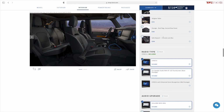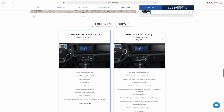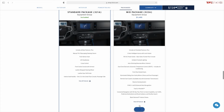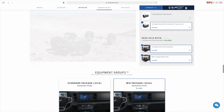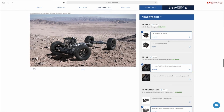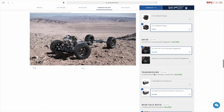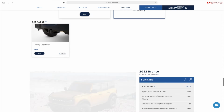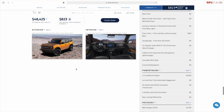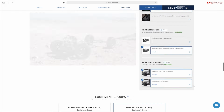I'd get one of the storage bags for the roof. And then I would just get the mid package for $1,500, leave the small radio, but get some of the safety gear and the dual zone automatic climate control. That's nice. And then let's see, 2.7 liter EcoBoost because I'm at altitude. That's going to automatically select the automatic transmission option, and then the tow hitch. And let's see what my recommended Bronco comes to. Total price, $48,425. So that adds up quickly.